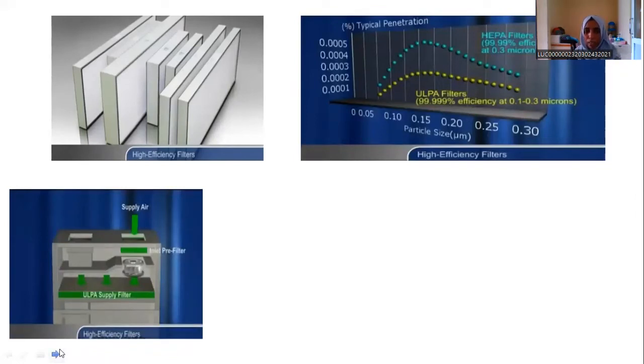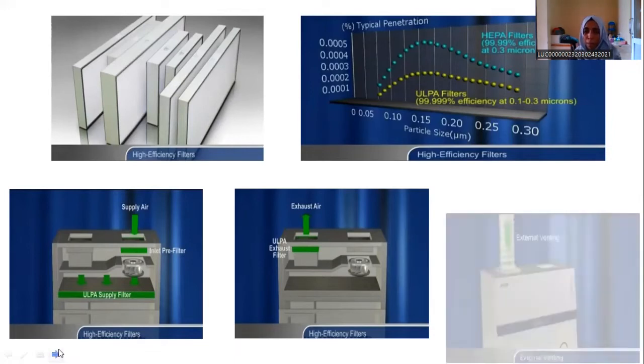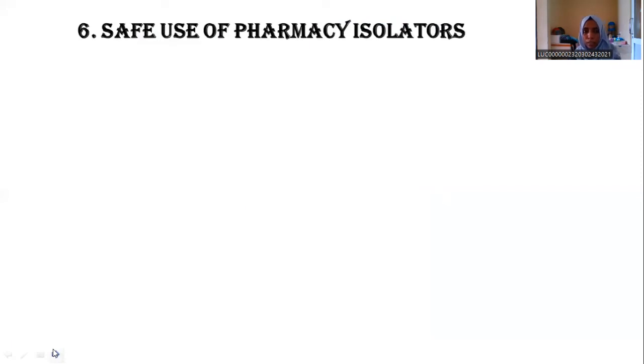When environmental air is supplied into the machine, it is also pre-filtered and forwarded into the piston-like airflow, which is also filtered by ULPA before the air is exhausted into the environment. Some isolators also have external venting, which helps to relieve some volatilizing agents to the external exhaust.